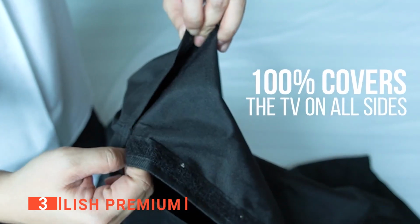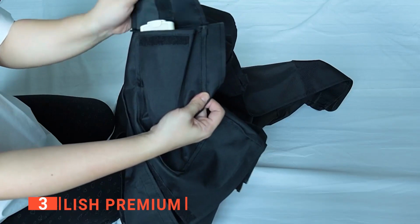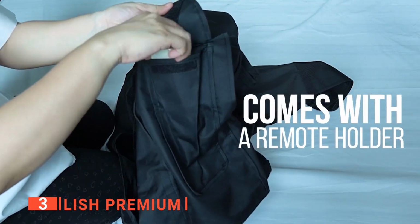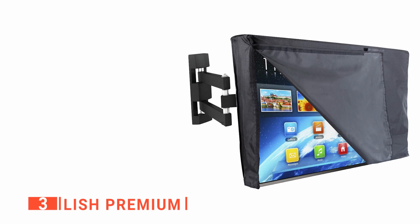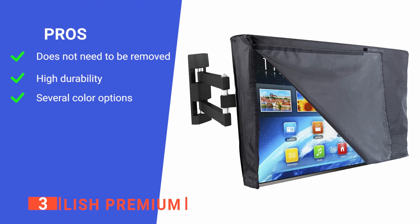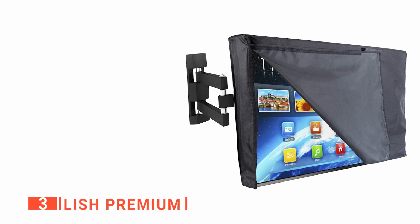This outdoor TV cover will fit many outdoor TVs with sizes ranging from 20 to 64 inches across. To top it all off, it also has a remote control pocket with a cleaning cloth inside to make storing the remote and keeping the screen dust-free easier. Its pros are, it has a handy viewing flap that saves you time, it features a water and dust-resistant fabric that prevents water or dust from getting inside, and it's available in 3 colors to suit your decor.